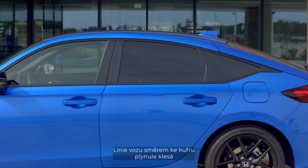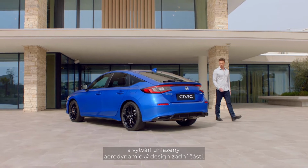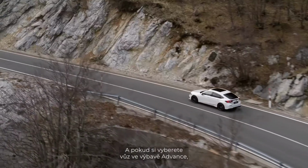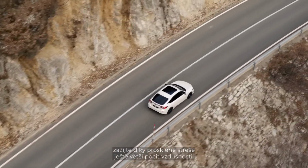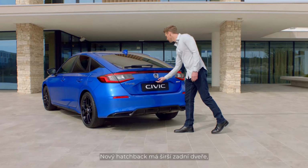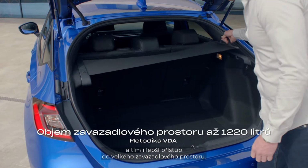The gentle slope to the boot forms a smooth downward line, creating a sleek, fastback look. And if you choose an advanced grade vehicle, you'll enjoy the open air feel of the panoramic glass roof. The hatchback has been widened to create a larger opening, thus improving access to the large boot space.